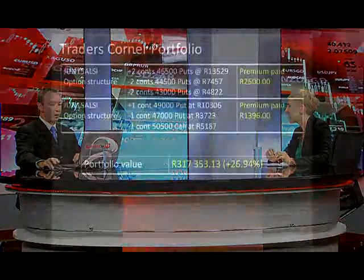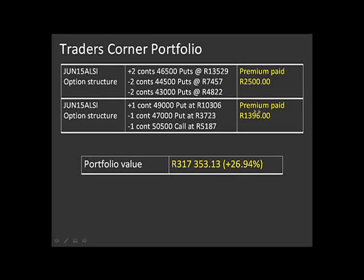Sure. So Garth, the portfolio is up 26.94%. It's down a little bit fractionally from last week. Yes, because I've accounted for the premium, the 1,396 Rand we've paid away. So last week we were above 318,000. We've come a little bit lower this week, and that's because of the option premium.